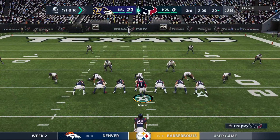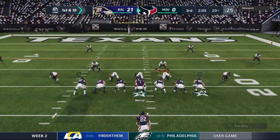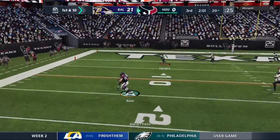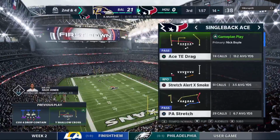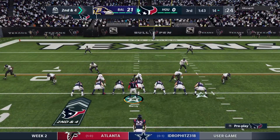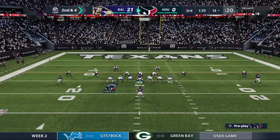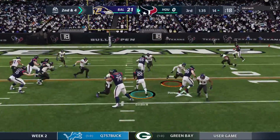I hope we give enough respect to the big guys up front because they have been getting it done on this drive. The holes have been large, and they've been barreling through them, picking up 1st downs. The throw there finding its way to Boyle. And he'll get him inside the 15 down to the 14-yard line. A gain of 6 there on 1st. 2nd and 4 at the Ravens' 14-yard line. They run it here with Gordon.